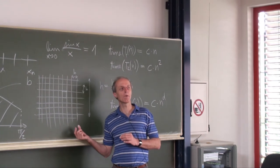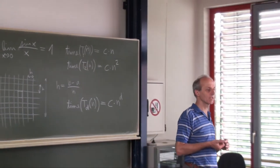And the h you need depends on your function. What can you say about the trade-off between the function and h? Suppose you know much about the function. What could you then say? Let's start with simple functions. Let's take a linear function. We can take an h as big as we want. So let's say we take n equal 1. We just make a linear approximation and it's perfect if the function is linear.